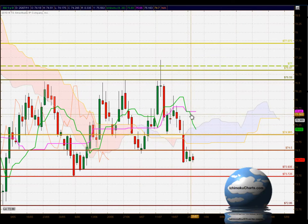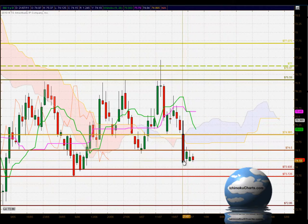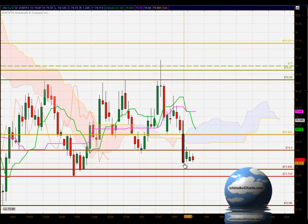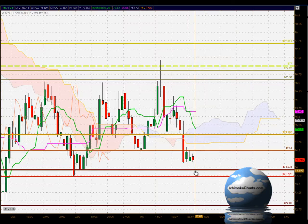Now we did have a crossover of the Tenkan-sen below the Kijun-sen, and that's a bearish signal in Ichimoku charts terms as well, and that occurred for today's trading. But that occurred up above the cloud, so it is only a fairly weak signal, but combined with the bearish breakout a few days ago, it does tend to suggest that we may see the market test below the low of this large red-bodied candle and test to lower levels.